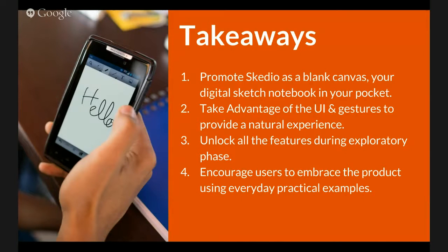So the third one is related to unlocking all the features during the exploratory phase. Letting the users explore all the things that they can do with your application is the best way to make them feel sure that this is the right application for them. If you unlock all the possible things that they can do with the application, the users can feel more comfortable and gain trust in your application before they start paying for something that they maybe don't know how it works or what it's going to look like.